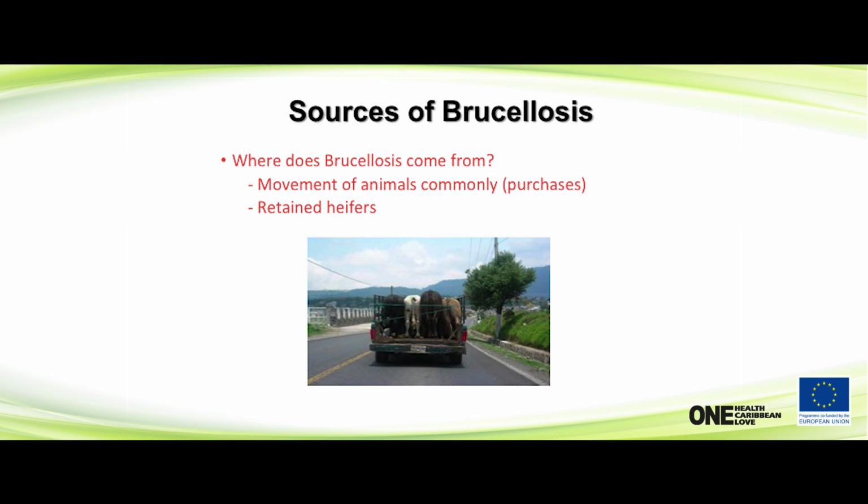So where does it come from? It comes from animals, generally. Most people buy it. That's the most common way of getting infected. Either they don't test them or they're buying heifers that are in that incubation period. The other common source, as I mentioned before, is retained heifers, keeping those heifers in that herd. Those are the most common places where it comes from. It always comes from someplace. So if you're dealing with an infected herd, find out where it came from so it doesn't come back and reinfect what you're dealing with.